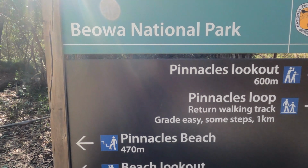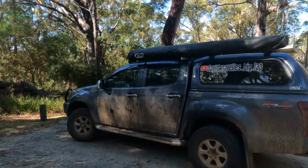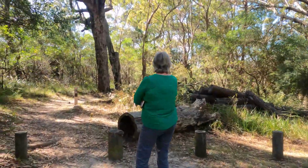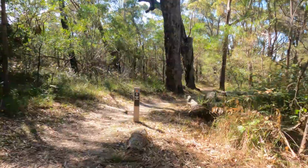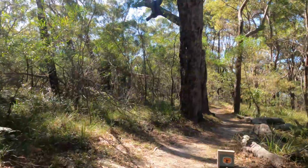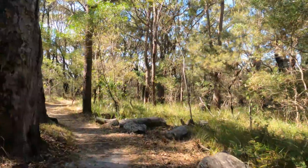Today's adventure, Pinnacles. Biamanga National Park. It's south from Tathra and Pambula. It's about an hour south of Tathra, just short of Eden. Another nice day.